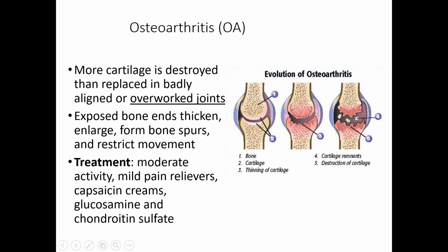So what happens? We use our joints a lot during life. And overworked joints means we're using them too much. Even walking can be too much. If you have to walk, for example, 8 hours every day, it can be too much for your joints. Or sometimes people who carry a lot of extra weight can overwork especially their knee joints. That also happens.